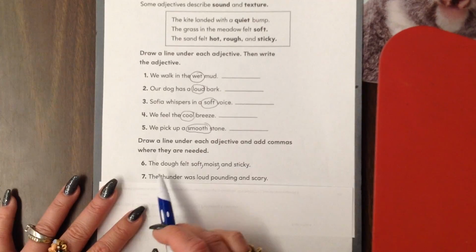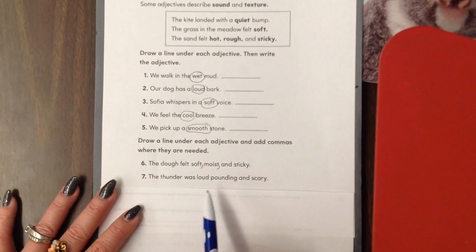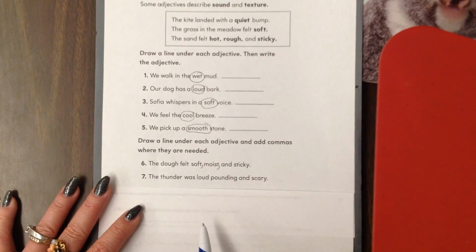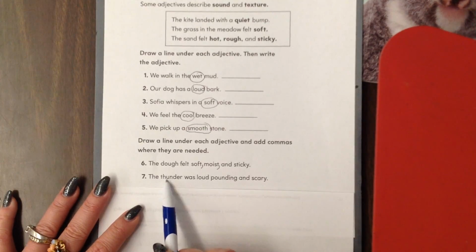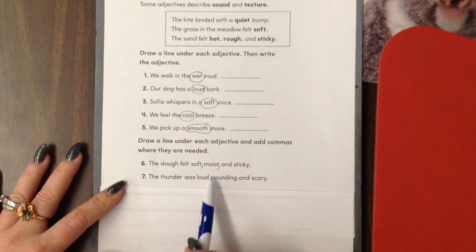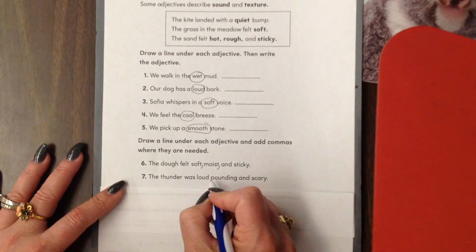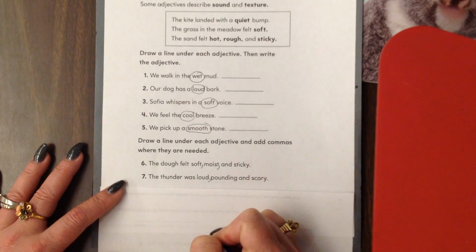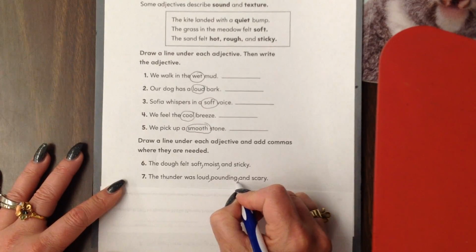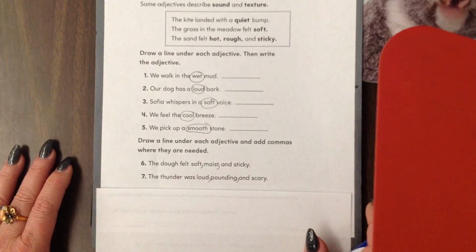Okay? All right, this one, the thunder was loud, pounding, and scary. What's the thing that's being described? Yeah, thunder is being described. So what are our adjectives? We have loud, pounding, and the word scary. So here's our first adjective, loud. I'm going to put a comma after that one, put a comma after the next one in the list. Then we have our word and, so we are done with our commas.